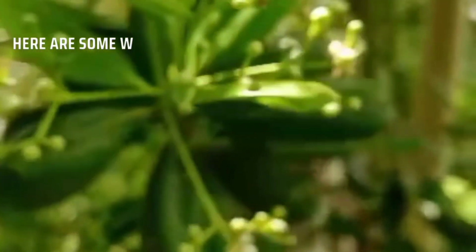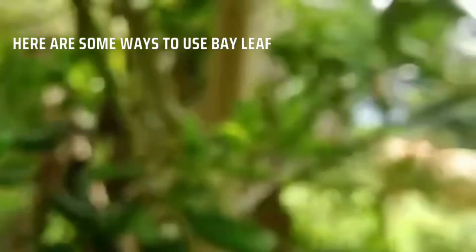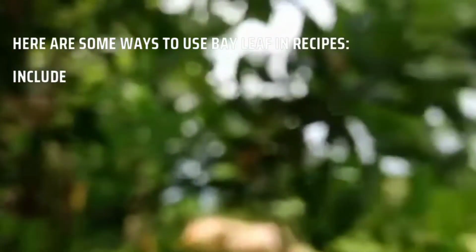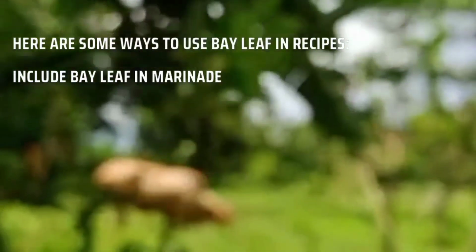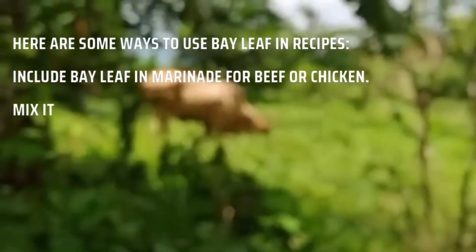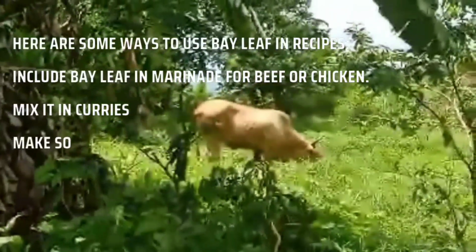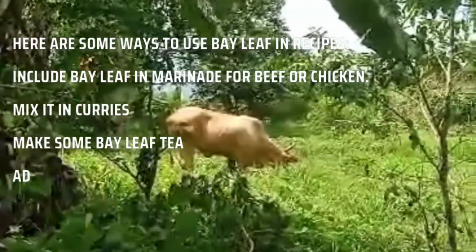Here are some ways to use bay leaves in recipes. Number 1. Include bay leaf in marinade for beef or chicken. Number 2. Mix it in curries. Number 3. Make some bay leaf tea. Number 4. Add it to soup. And finally, boil or steam fresh foods with bay leaves to enhance their natural flavor.